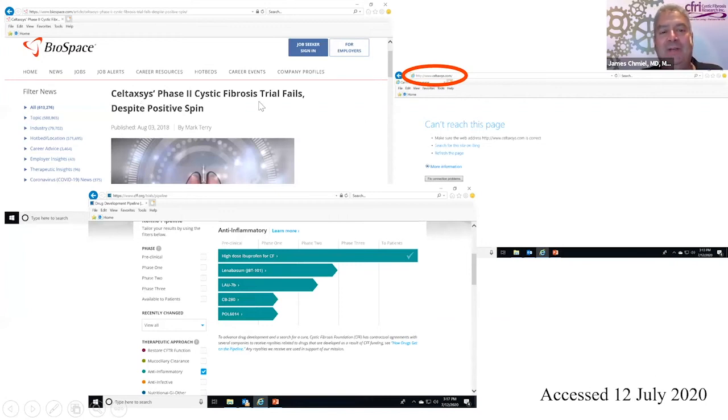Celtaxis, so this happened. There are commentators in the investment world who put out their opinions. And so their opinions came out, and this is one of them, which says Celtaxis drug trial in CF fails. I don't think it failed, but that's what came out, despite the positive spin put on by the company, which again, I don't think failed.